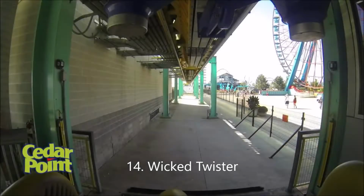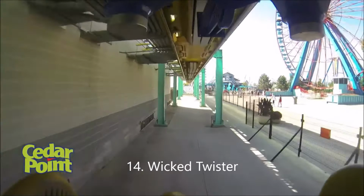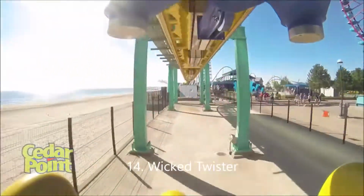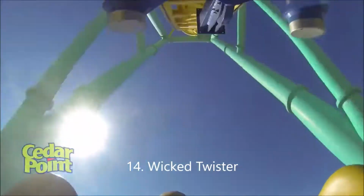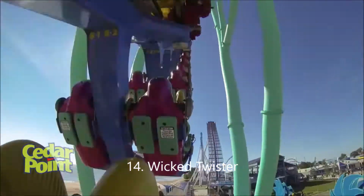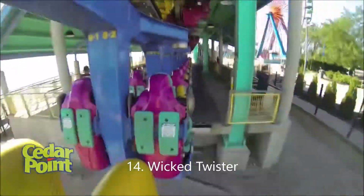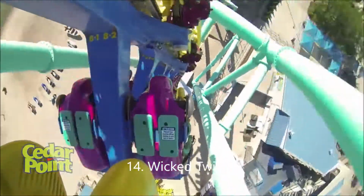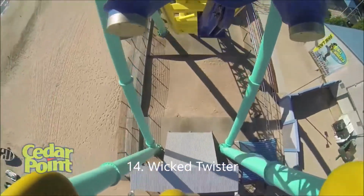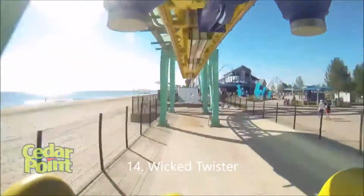Number 14, I have as Wicked Twister. Wicked Twister, it's just short. There's not a lot to it. I mean, yeah, it goes fast, but there's not a lot to it. I don't find it to be too interesting, too great of a ride. So that's why I put it at number 14.